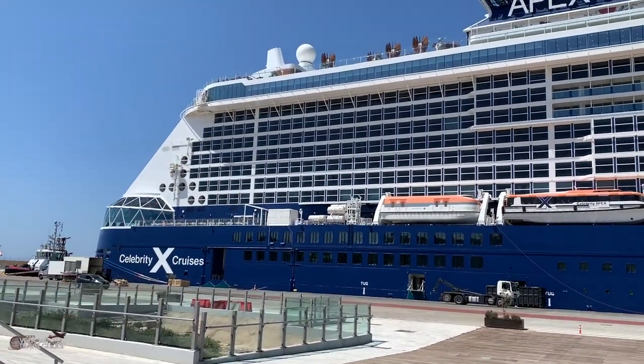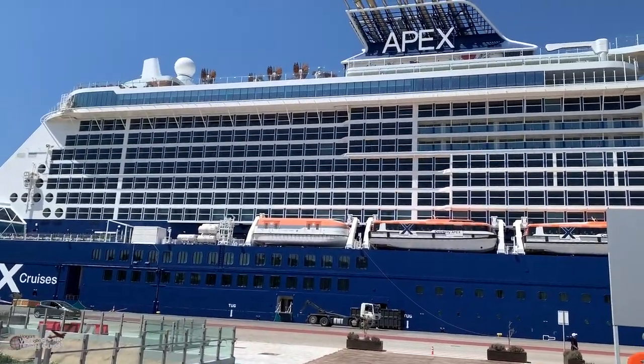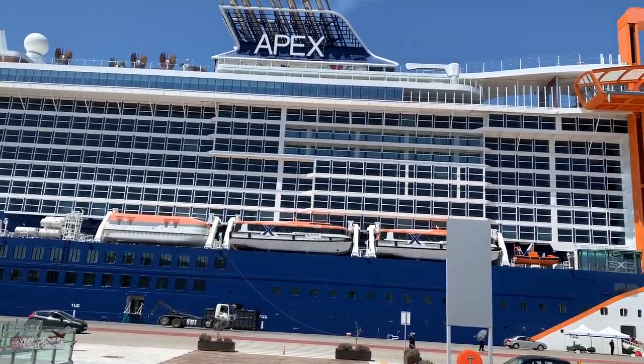The Celebrity Apex is the newest ship in the fleet, and we got the chance to cruise with her this fall before she made her move over to Florida.